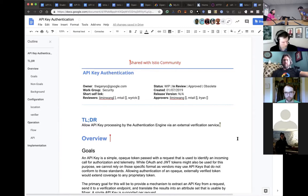So it's targeted for a different use case. Some API management would like to use an API key, some users use a JWT token, and some users use the opaque token. The difference is that the token content may not be visible to everybody. So it's just to address a different use case. You can see it's basically an extension to authentication policy. Other than JWT, we add another type, which is called API key.